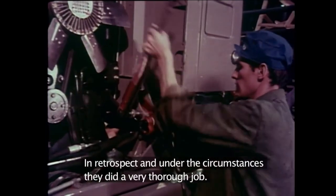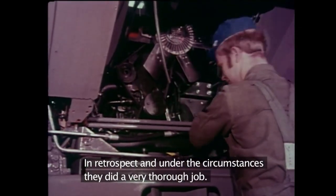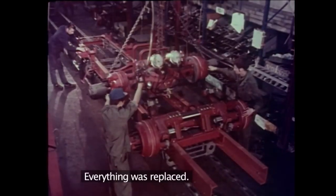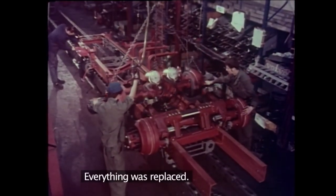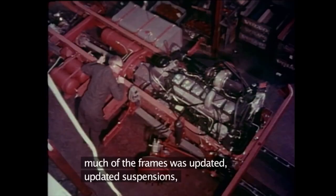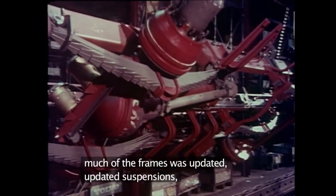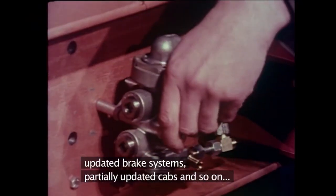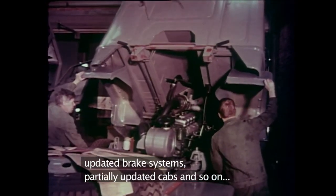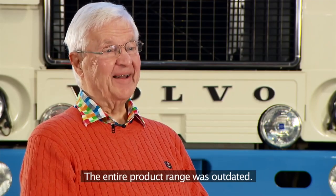Men däremot så var det desto större på insidan. Och där hade man alltså då gjort, får man väl säga nu i efterhand, ett mycket gediget arbete. För att alltihopa var ju förnyat. Alla drivlinor var nya. Det mesta av ramarna var nya, fjädringssystemen var nya, bromssystemen var nya, hytterna var delvis nya, etc. De andra, de hade passerat bäst före datum allihopa.